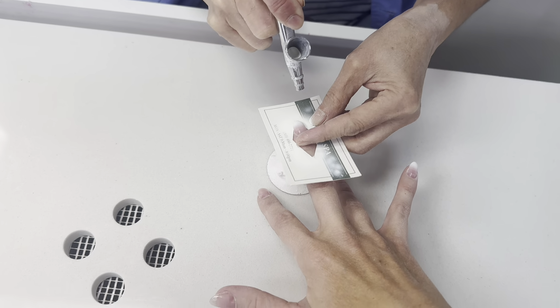All right. All right, team. Here we go in 3, 2.